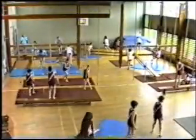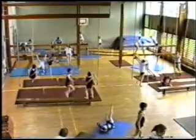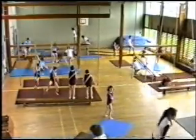The gym lesson you see here involves apparatus work, but the children also do dance.